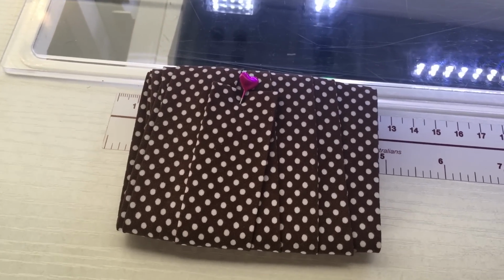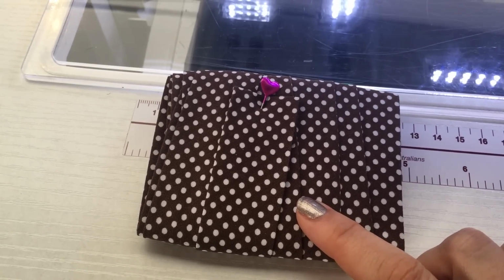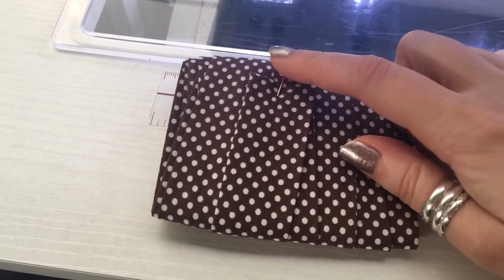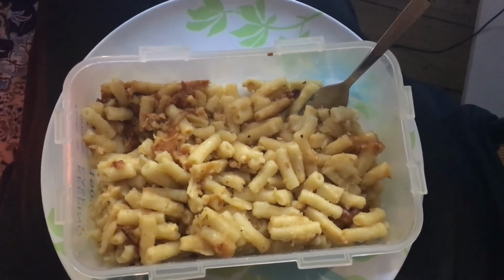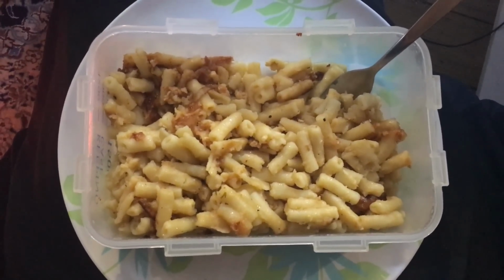I forgot to say, I ordered some bias binding for a Christmas present project, and it arrived from Frumble this morning, and they sent it pinned with this tiny little heart pin, which is so cute, so I shall definitely be saving that. Late lunch of leftover mac and cheese, which is amazing, but I do think they're trying to kill me. This is enough for 3 people.